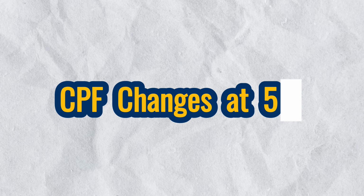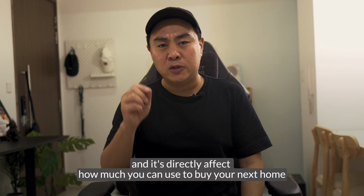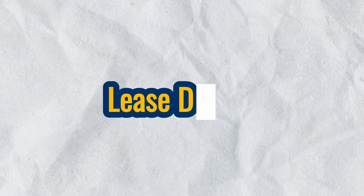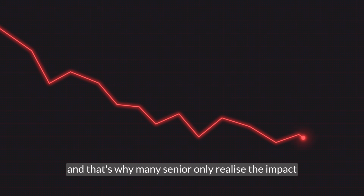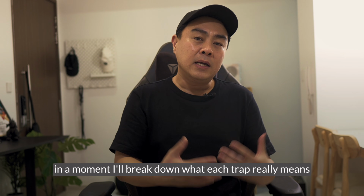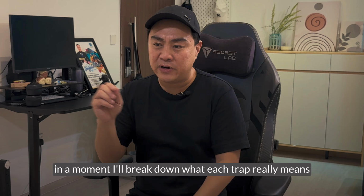Here's what's happening. Number one, CPF changes at 55 and it directly affects how much you can use to buy your next home. Number two, as your flat gets older, lease decay is a concern and this affects your resale demand. Both things are happening at the same time, and that's why many seniors only realize the impact when their options suddenly feel smaller. In a moment, I'll break down what each trap really means.